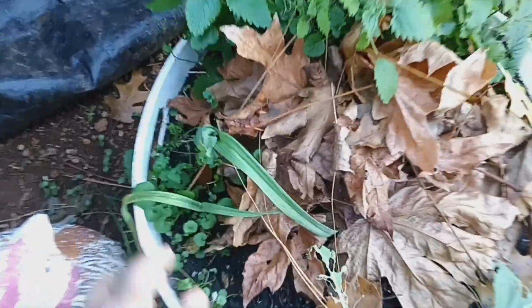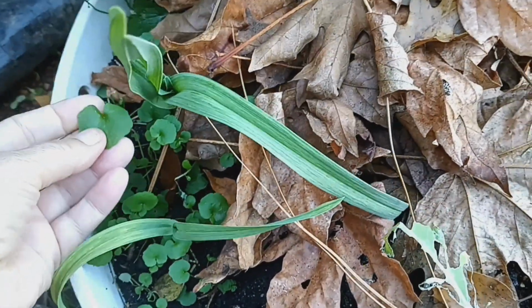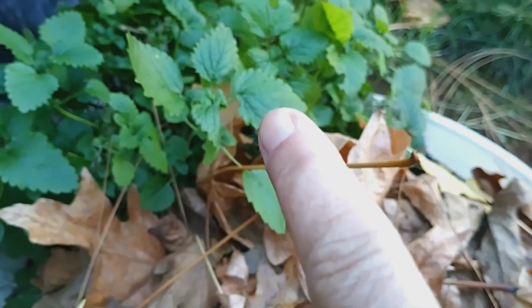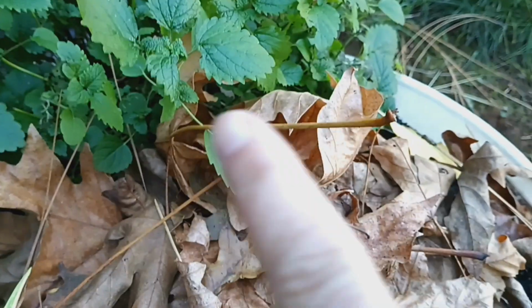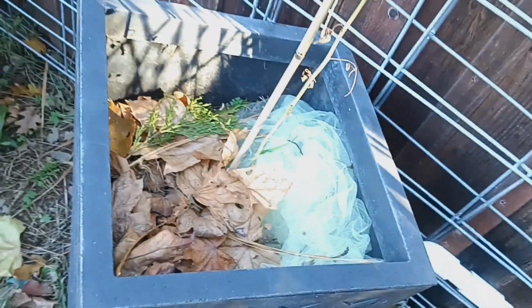Over here, these little weeds coming up, I picked most of these. That's called garden cress, and it's just a wild weed, but it's called garden cress, and I picked some of that. This is lemon balm. I didn't pick any of that. I don't want lemon balm in my stir fry. No, I just don't. Now this is kale, and I picked a little bit of that.